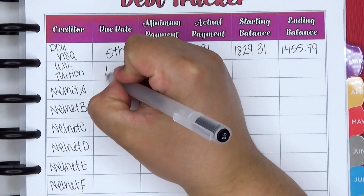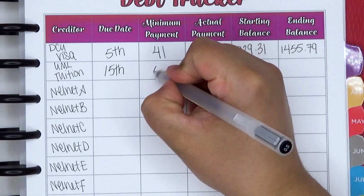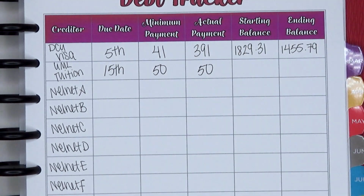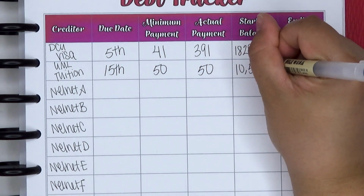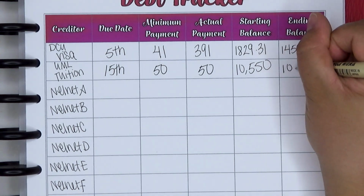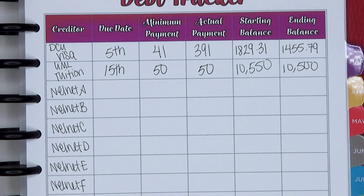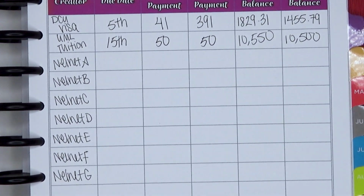On my tuition, which is due on the 15th, the minimum payment is $50 and I don't make any additional payments to it. So it was just a $50 actual payment, and we started with $10,550 with no interest. So we're gonna end at $10,500 even. All right, so now we're gonna move on to all of my Nelnet groups.